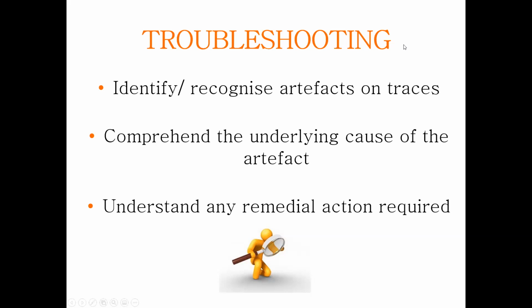So the concept of troubleshooting is that you need to be able to identify and recognize some of the artifacts that you might see in urodynamics and what they would appear like on your trace. As well as understanding what they look like, so a little bit of pattern recognition, you need to understand what's causing them. If you can understand the cause of the artifact, it will then help you understand whether there's any sort of remedial action that you need to take in order to rectify it. There will be a number of artifacts that you will be required to understand but need no remedial action, and there'll be others that you will need to act on immediately rather than waiting till the end of your test.